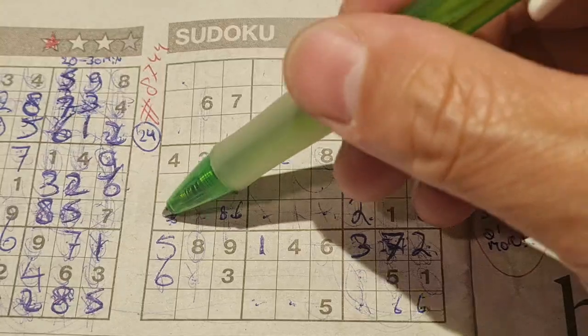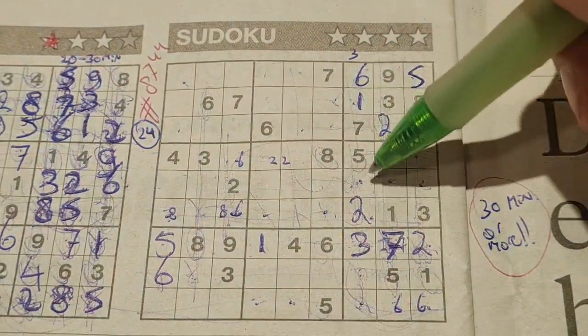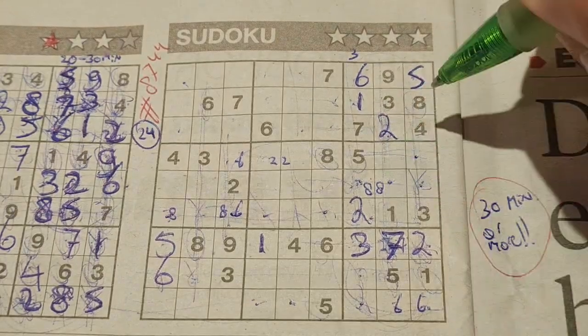Eight in this row, eight in one of those two boxes in that row. So the row between the middle row, the only three place level eight should be here or there. We have eight in this column, no eight there. Eight could be here, could be there.